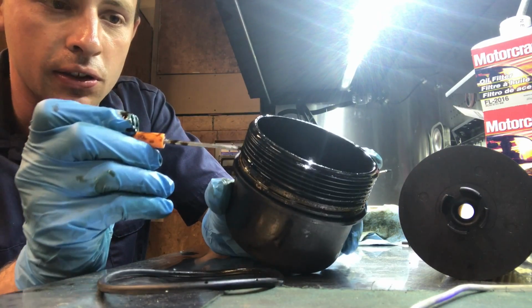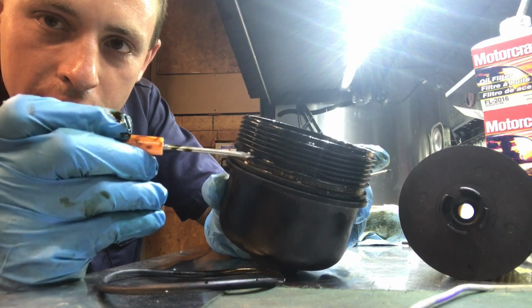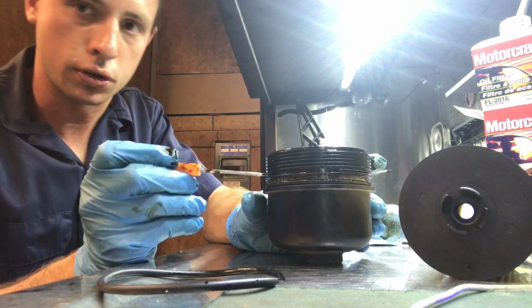Because if you look at the rest of this, this is threads. See where the thread starts right there? You can't put it on there. I mean, look at that. I can see how people would get these mixed up. It's so important that you pay attention to this and make sure that you put these seals on right when changing a cartridge oil filter.